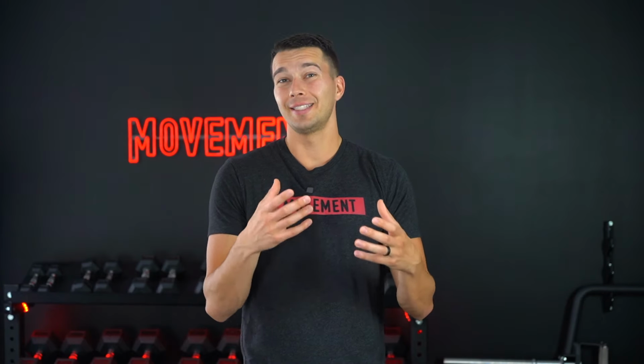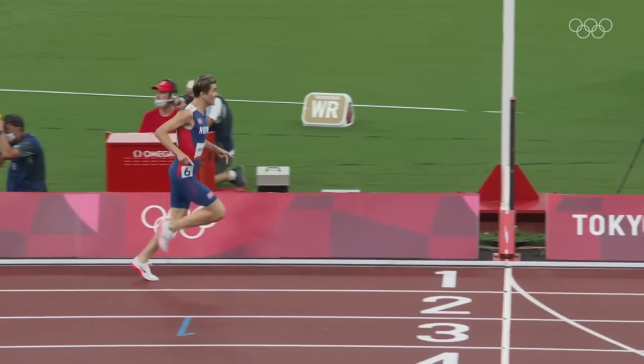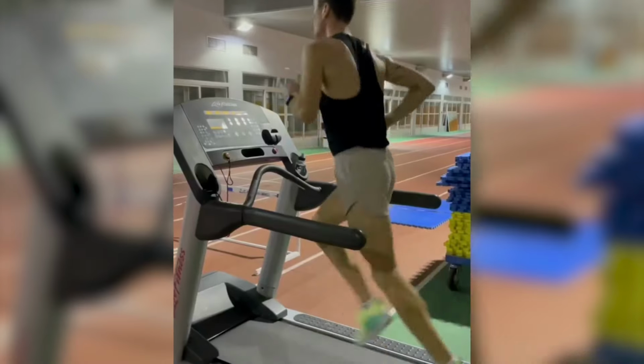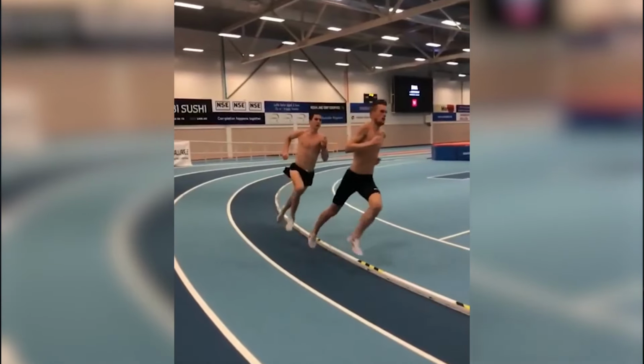Another area where I think this information can benefit recreational endurance athletes is understanding the seasonality of training. For example, leading up to the Olympics, this is what Ingebrigtsen's training program looked like. You can see there were months of base building, about 3 to 5 months prior to the Olympics. Then there was more race-specific efforts with less volume leading up to competition.